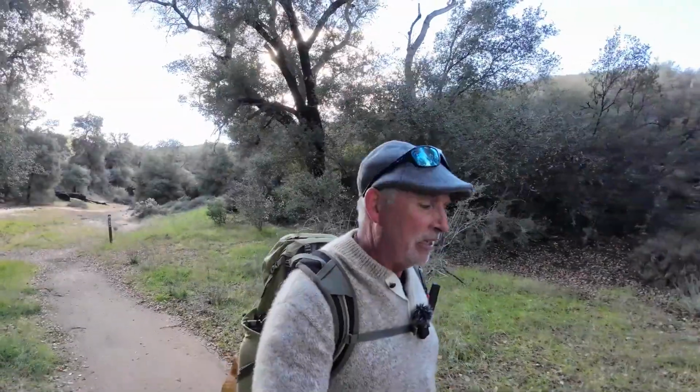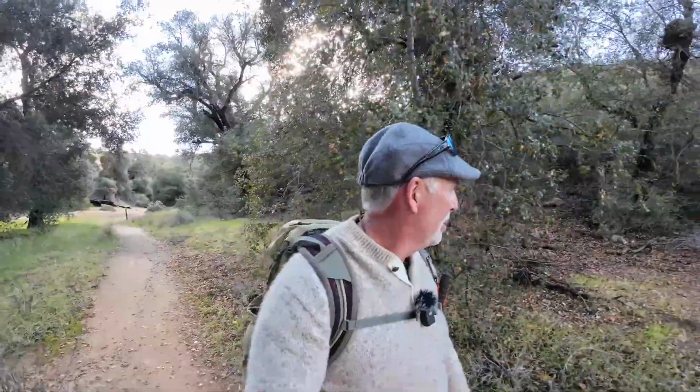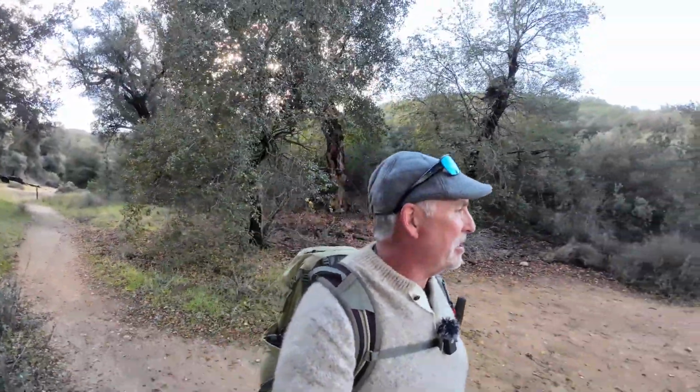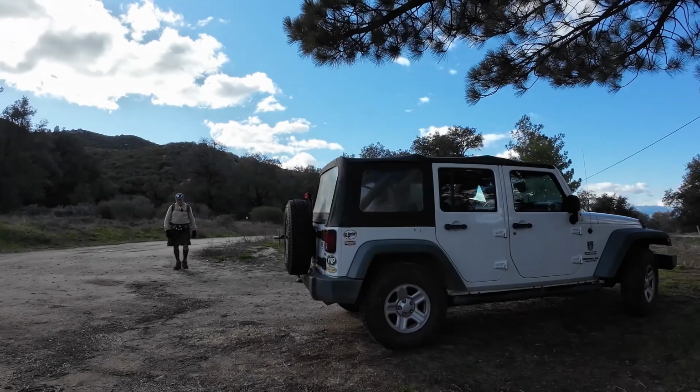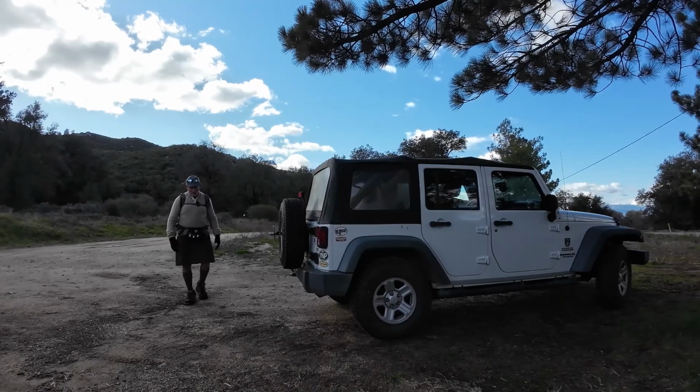It's just kind of long and monotonous. That's a section of the P.C.T. I'd never done before, and I'll probably never do again. It wasn't that bad. It was just, you know, there were some great views. That was about it. Well, it looks like I made it back from the San Felipe Overlook.